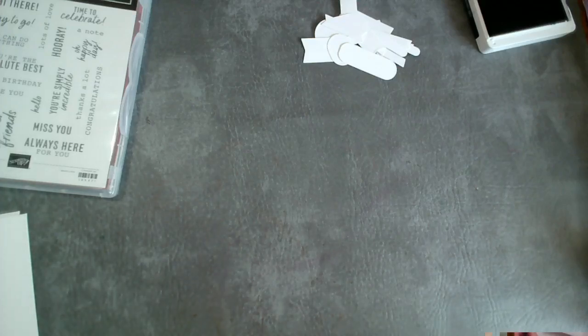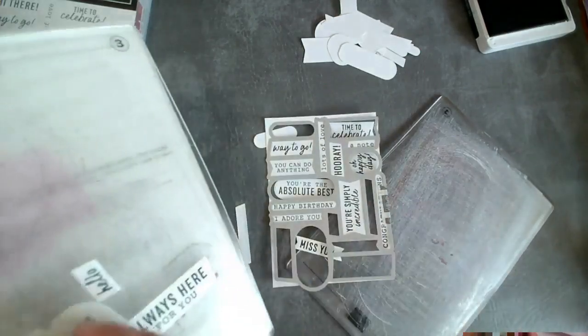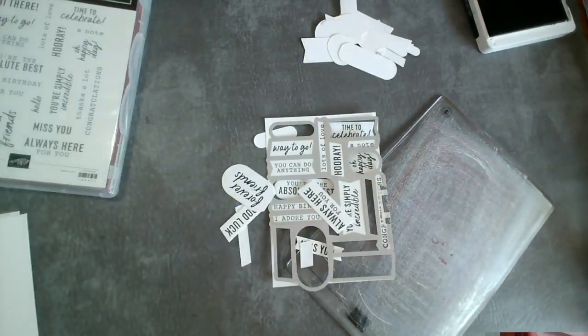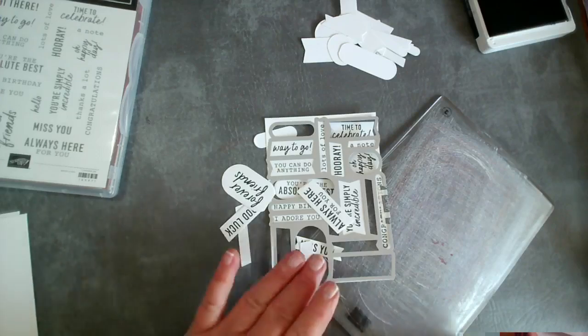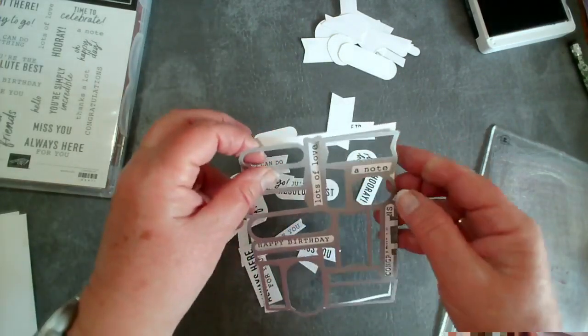So at the moment it's a beautiful day here. Let's hope it stays. There we go. Okay, there's my postman.